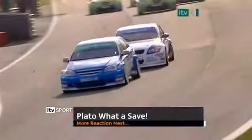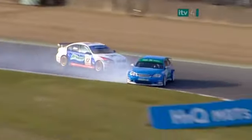I don't honestly know, to be honest. It's all a bit blurred. The most important thing, the first thing you've got to do is get hard on the gas, and then if you do that, you've got half a chance. But yeah, it does look quite spectacular.